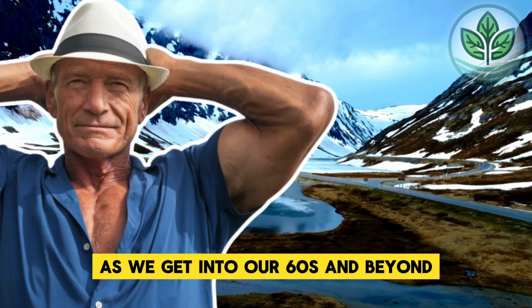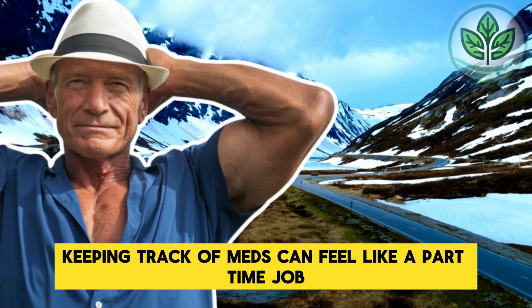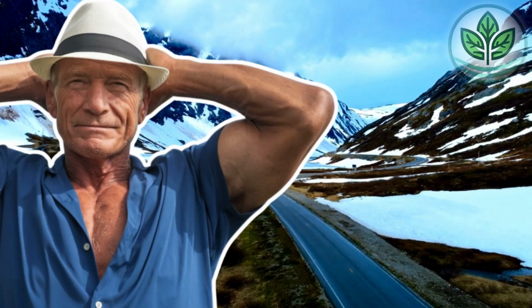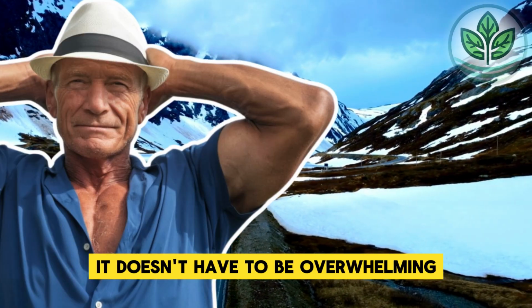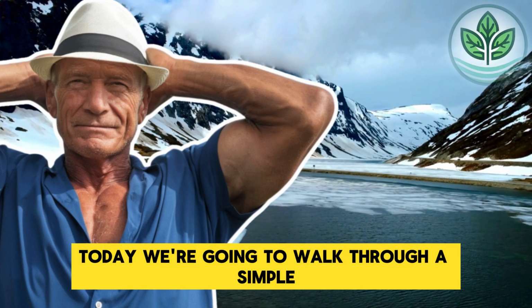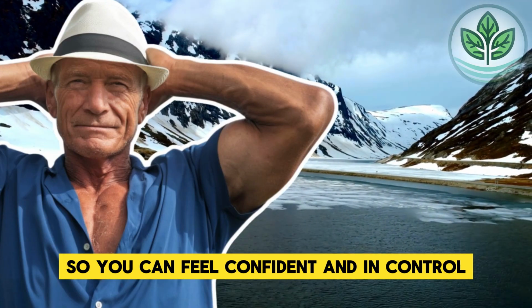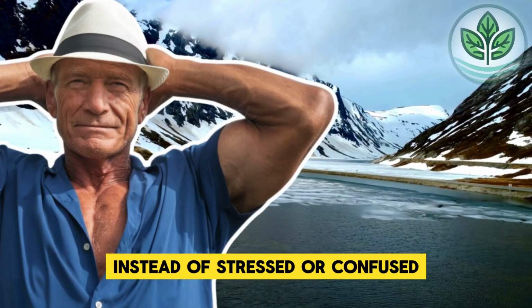As we get into our 60s and beyond, keeping track of meds can feel like a part-time job, one we didn't sign up for. But here's the good news. It doesn't have to be overwhelming. Today, we're going to walk through a simple guide to using your medication safely and properly, so you can feel confident and in control instead of stressed or confused.